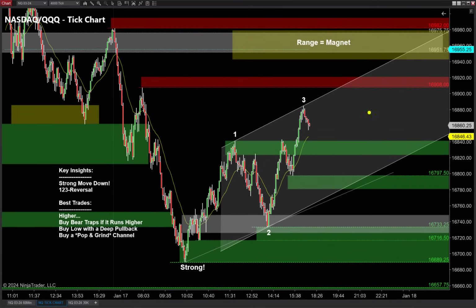Look at this chart in the Nasdaq right now. This is a 4,000 tick chart on the Nasdaq. Remember, the Nasdaq is not nearly as much volume as the S&P 500. That's why I use different time frames on tick charts between Nasdaq and the E-mini. The E-mini is so much more volume than the NQ, so it's almost double the chart time frame. That strong move down tells us everything we need to know.